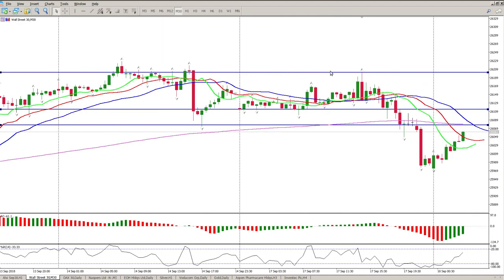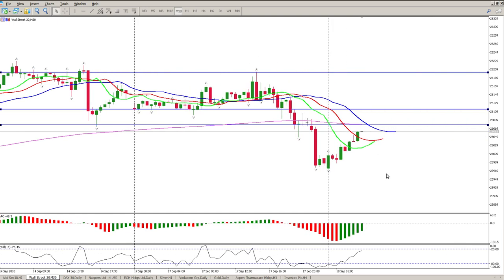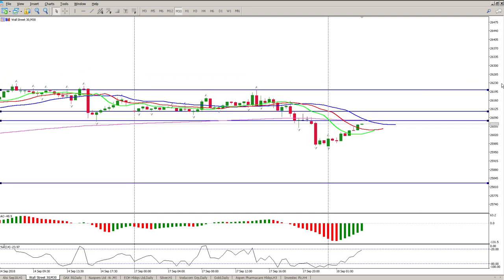So I would rather not be looking for longs at the top here. I'd rather wait for the second move to play out and then get in long from the bottom of the second move. If you don't get a second move, tough luck. Wait a couple more days and then you'll see a different setup. But I'd like to see this retracement up, then a move to the downside to the bottom of the range, at which point we're long again.